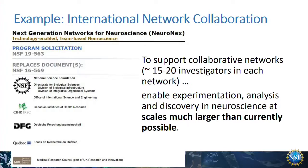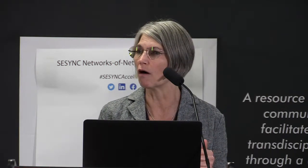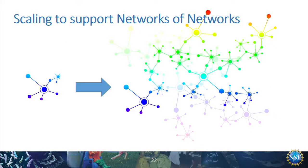And I'm highlighting a piece from their solicitation that the emphasis here is on scales much larger than could be done otherwise. And that really is much of what a network is all about. Collaborating in order to work at a scale that is not possible within a smaller research team that maybe you are all going to publish together. The networks are more loosely affiliated on larger research themes. So scale matters.